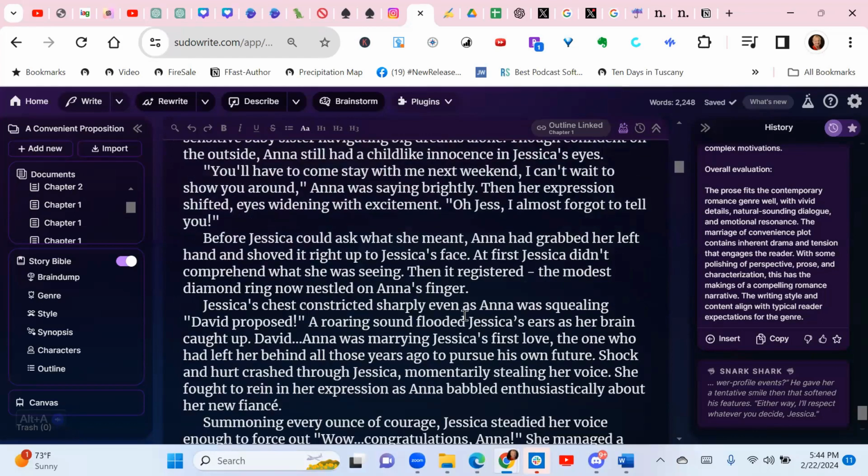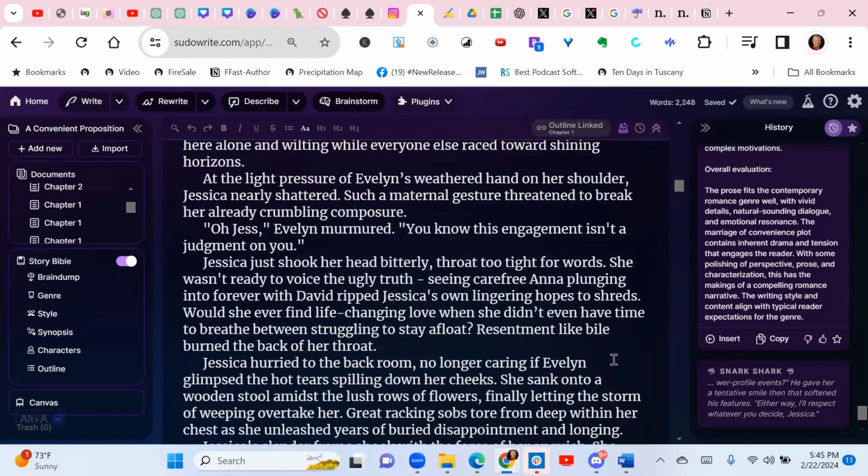So that's what happens if you trust the AI to do your editing for you. Editing is the one place, I think it's the most important place, where you need the human touch. What do you ladies think?